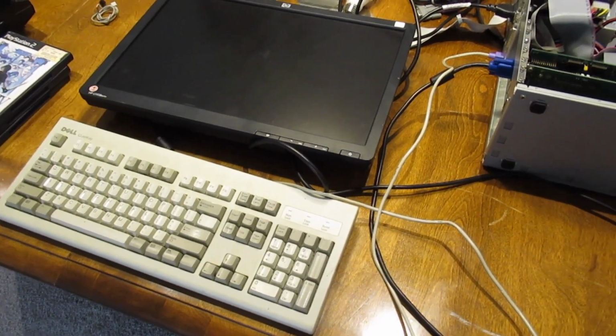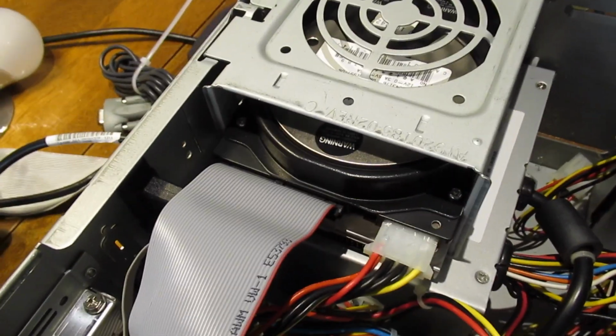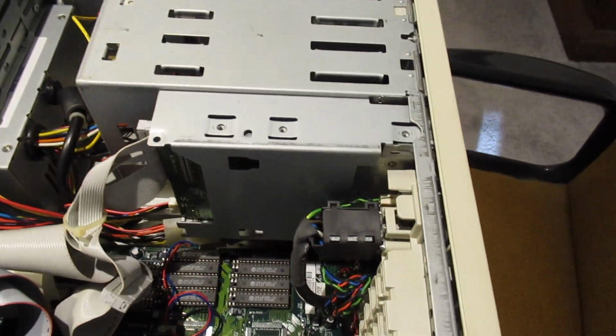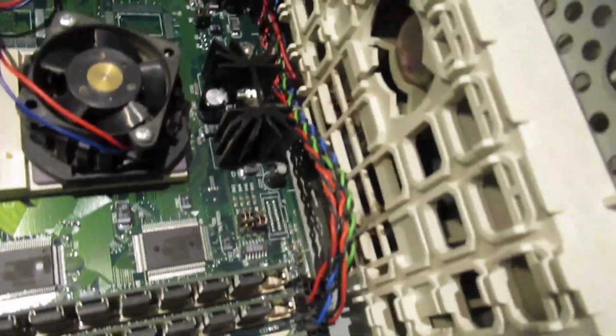Okay, so this is what we got hooked up right now. We got the one hard drive here on the top hooked up. Power to the motherboard. Power and data to the floppy drive. Power back to the, I'm guessing, the little CPU fan, a little fan up front.